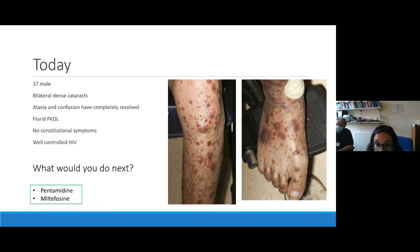We have discussed the use of immunomodulatory agents, particularly gamma interferon, despite Matt not having an immunodeficiency, his CD4 counts above 200, and has normal gamma interferon levels.